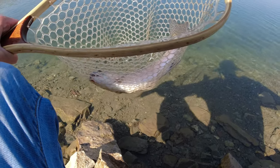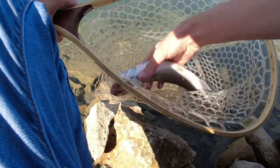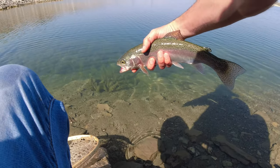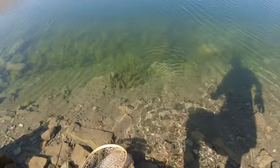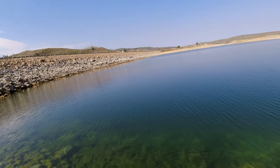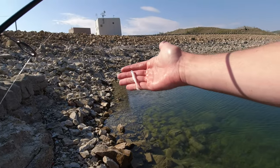Another beautiful rainbow. Come here. Look at that. Move you guys a little bit. Calm down. Chill, chill, chill. There we go. Another beautiful rainbow. Nice. Perfect. All right, awesome. And that was on this little swim bait.